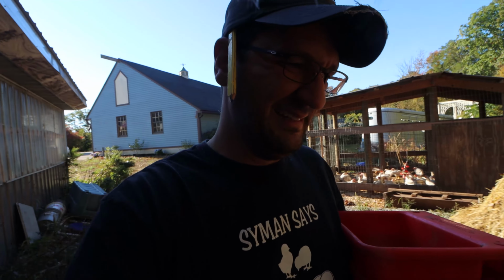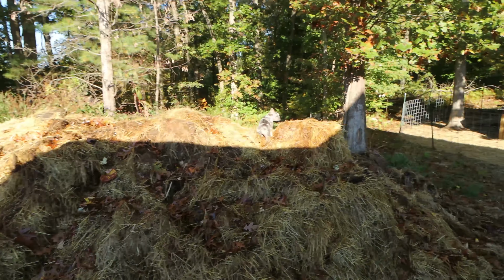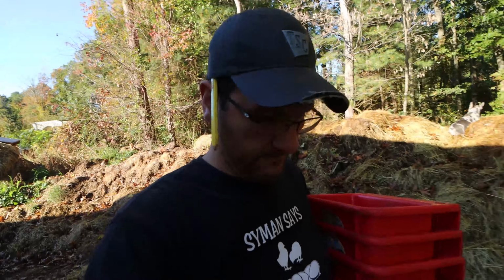So poop, let's talk about poop. There's a lot of poop on a farm. We've talked about it in other videos in the past. You could actually see it over my shoulder here. Piper's actually kind of playing in it. Piper, where are you going? Piper, what are you doing? She's playing in the poop pile.